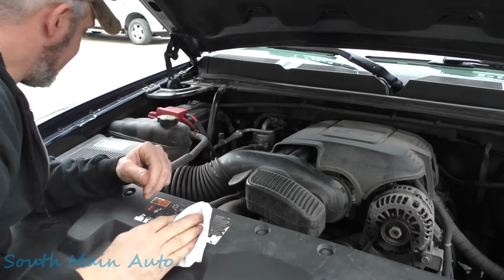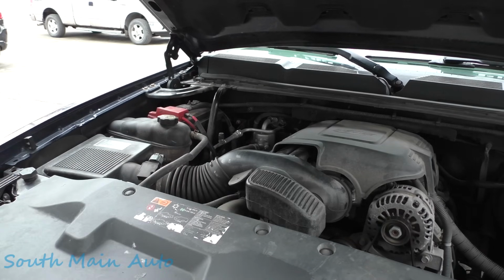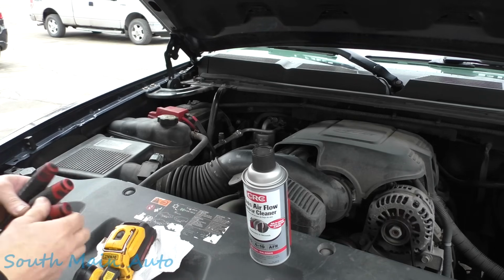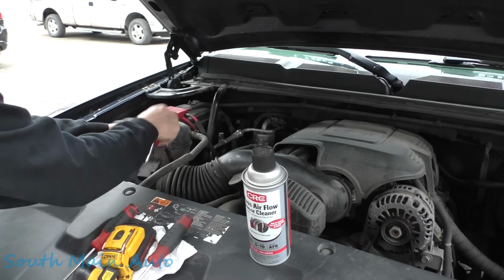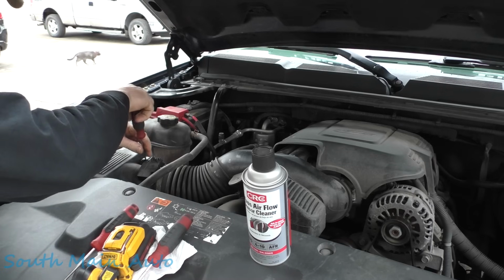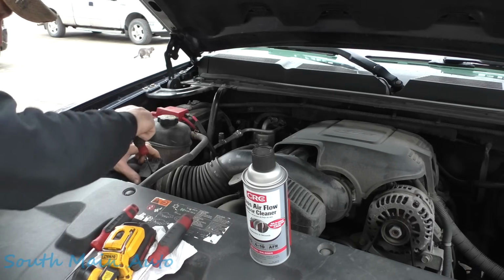Let's pop our mass airflow out. Have a look in here, kind of visual inspection, see if we see anything funky. Just got me a brand new can yesterday, as a matter of fact. My first can I've had that was probably several years old finally ran out. Stuff lasts forever. Let's see here.